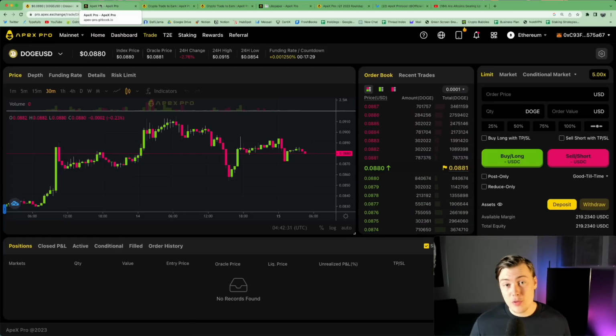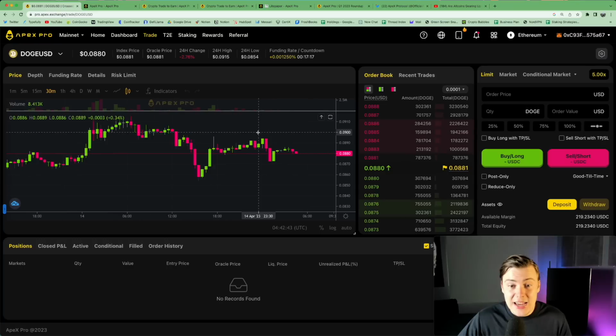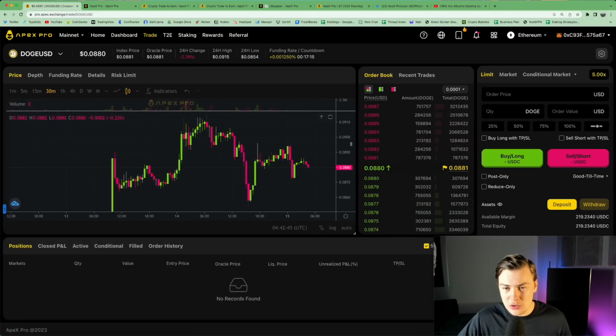I want to run you through how to open a trade on the platform, and then I'll show you how to earn rewards for trading on the platform. So let's take a pair like DOGE, for example. You can click in the top left to choose your trading pair. Let's say I want to open a long on Dogecoin.